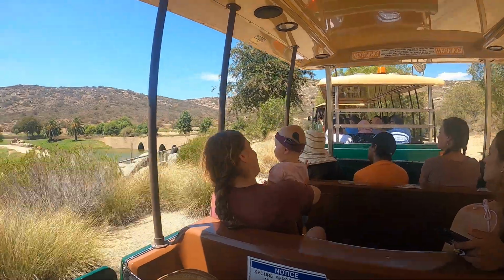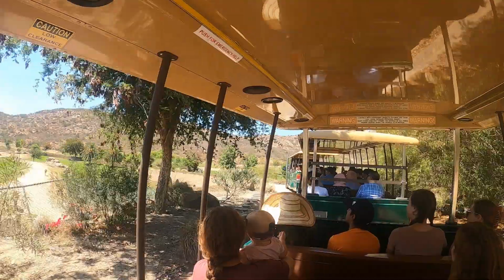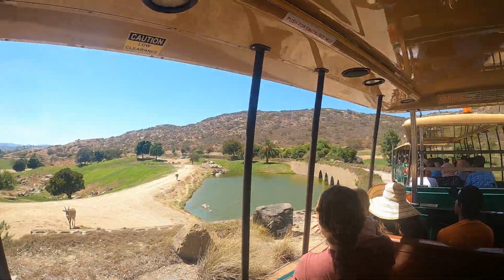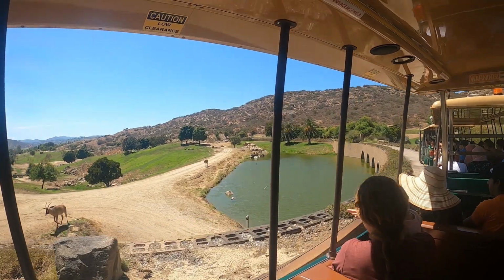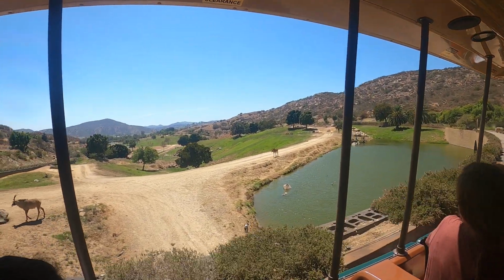Our roan antelope. Now this is a bachelor herd. So a lot of bachelor herds that we're going to see on that side. They're comprised of all young males. And you can see those white and black face stripes that they have. They have a threat mask as well.